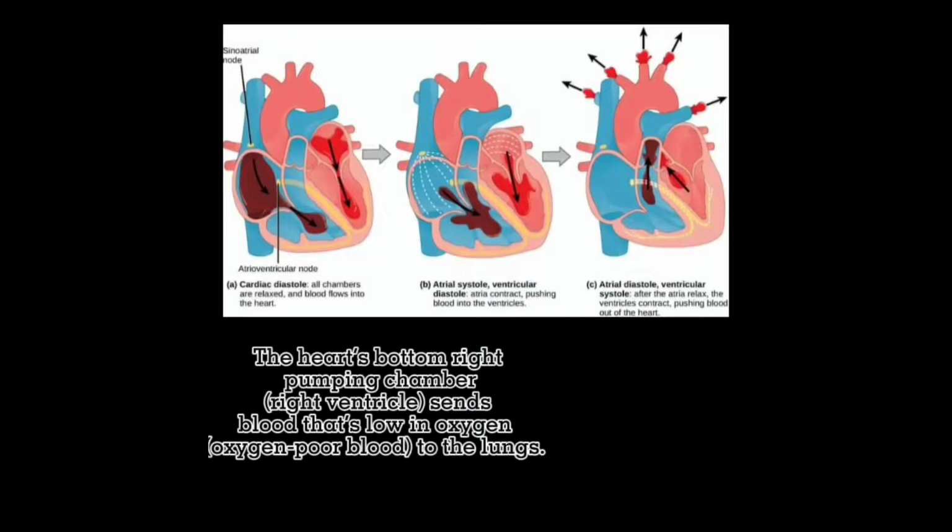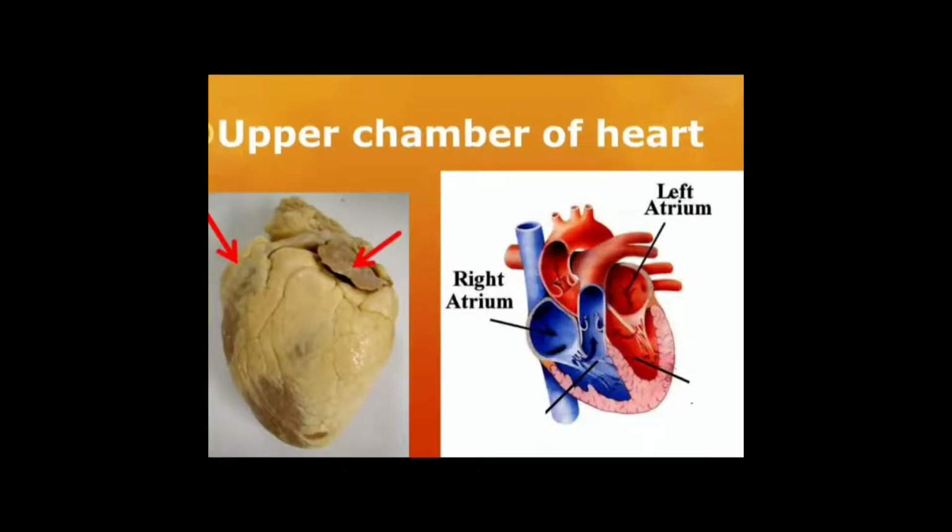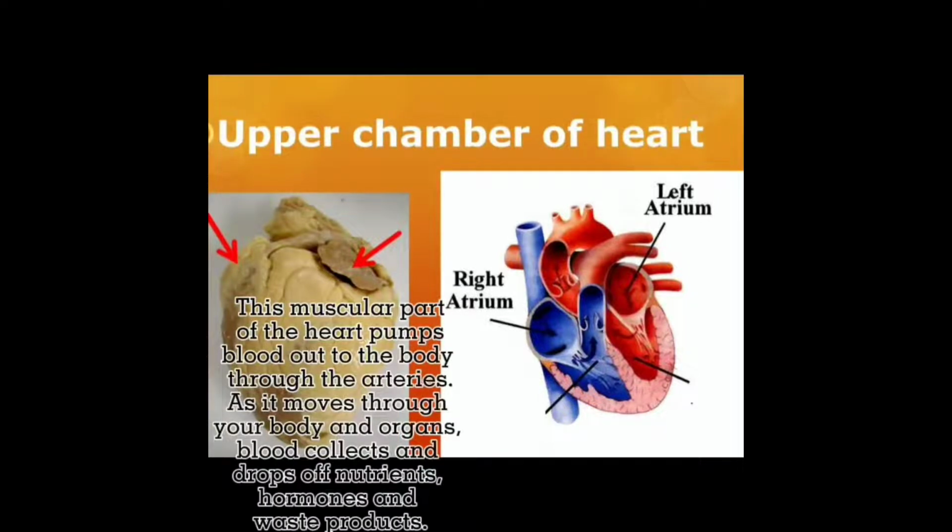Here's how. The heart's bottom right pumping chamber, or right ventricle, sends blood that's low in oxygen, or oxygen-poor blood, to the lungs. Blood travels through the pulmonary trunk, or the main pulmonary artery. Blood cells pick up oxygen in the lungs. Pulmonary veins carry the oxygenated blood from the lungs to the heart's left atrium, or upper heart chamber. The left atrium sends the oxygenated blood into the left ventricle, or lower chamber. This muscular part of the heart pumps blood out to the body through the arteries.